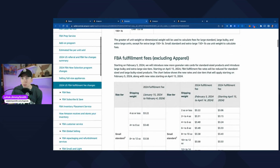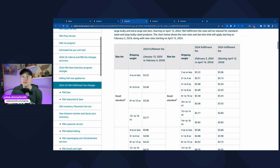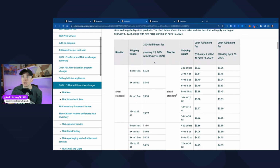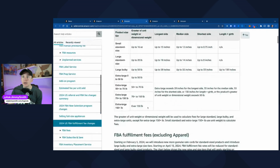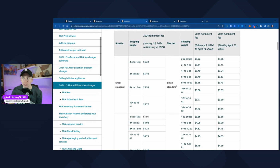And as well, here we've got FBA fulfillment fees excluding apparel. So apparel always has different fees. We can see here that the 2024 fulfillment fee from January to February 4th, 2024 is this price: $3.22, $3.40, $3.58, and $3.77. Because of the changes to the sizes up above, we now have a more broken out fulfillment fee range. So we've got $3.22, $3.31, $3.40, right? Because they are doing smaller bands of pricing.